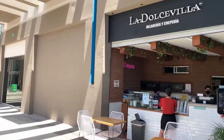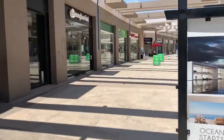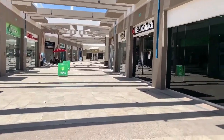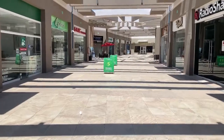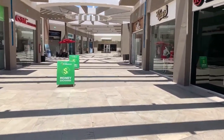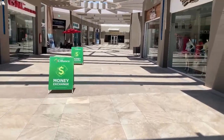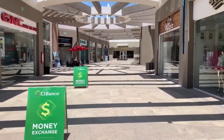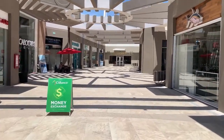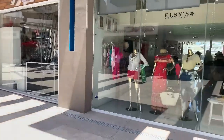So then right outside La Comer, there are other shops as well, La Dolce Vita, Radio Shack, Sunglass Hut. There's a lot of stores along the strip, so you can go two different ways to look at the various stores. And all the way at the very end is a McDonald's as well. We didn't go to McDonald's. We had enough of that in the United States. But if you have that craving, you can always visit the McDonald's. Look at the other stores that are here.